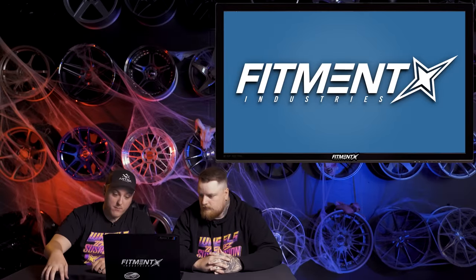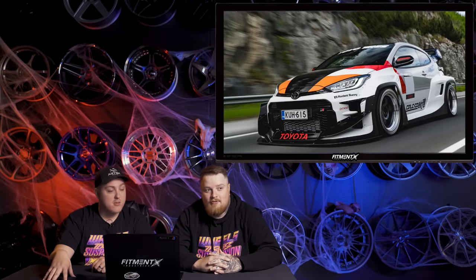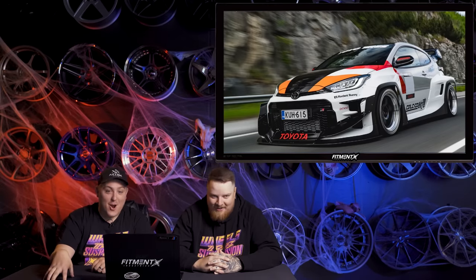What's the first car of the day, Josh? All right, so first up, we have a 2020 Toyota Yaris. This is advanced. I wasn't expecting a Yaris off the bat, but I'm here for it.